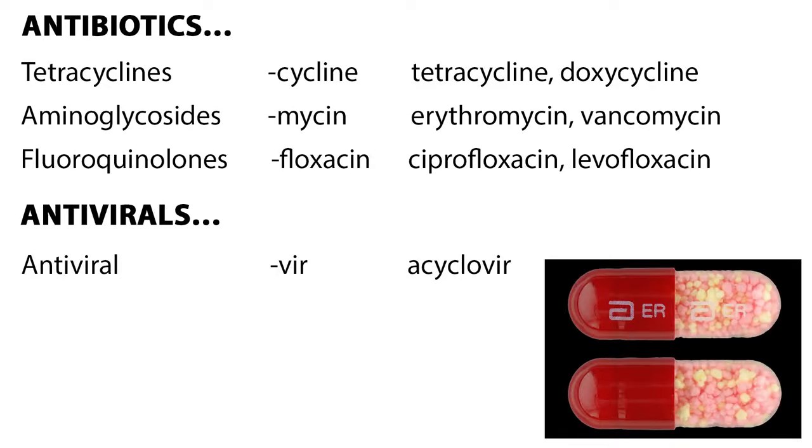There are tetracyclines, which have an easy ending, cycline, such as tetracycline or doxycycline. These broad-spectrum antimicrobial drugs are used in treating and preventing bacterial infections. Aminoglycosides are another antibiotic, ending with mycin, such as erythromycin and vancomycin. Fluoroquinolones are a broad-spectrum antibiotic ending with floxacin, such as ciprofloxacin and levofloxacin.